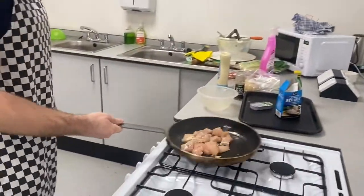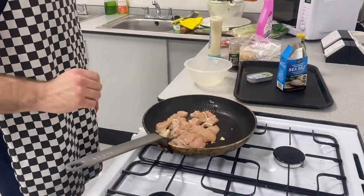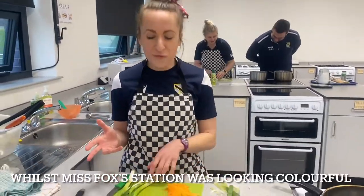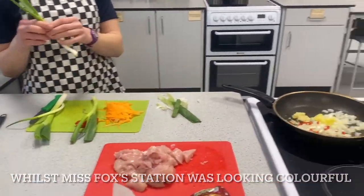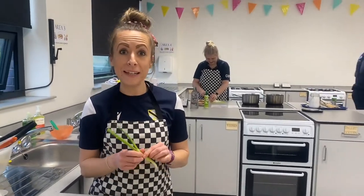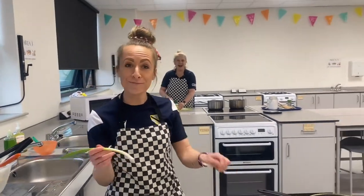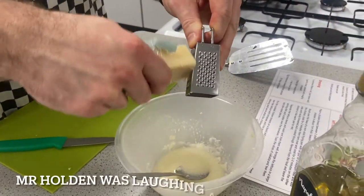Here it is. Over there. Yeah, so we're just trying to get as much colour and as much veg in here as possible. That's it really. I'm not following the recipe anymore, so we're just making it up.